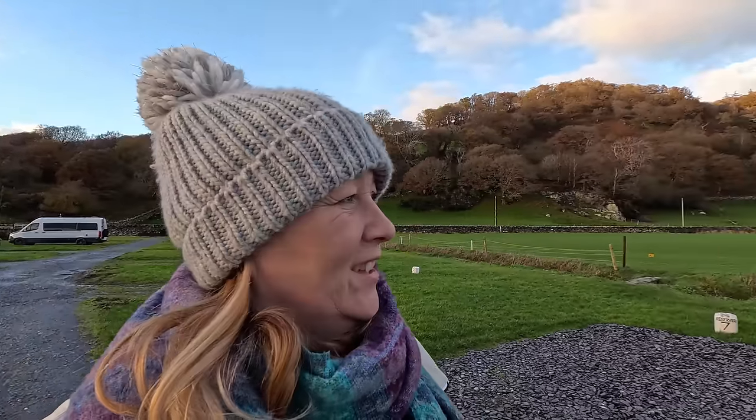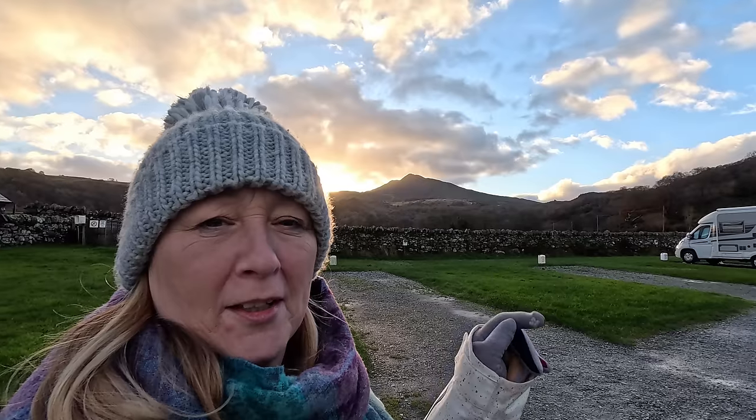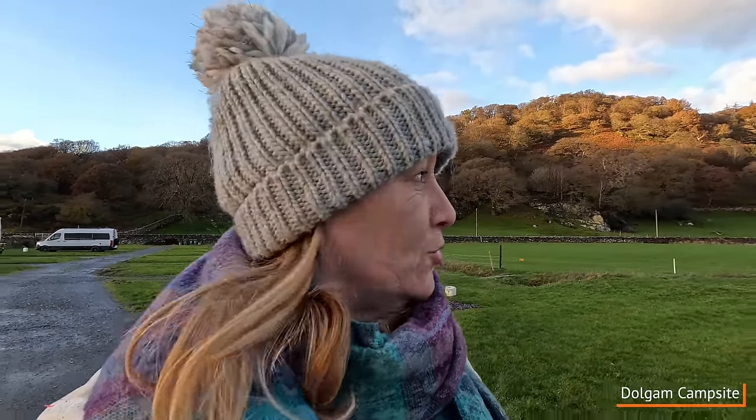At our pitch for tonight. We're on a farm. It's on quite a busy road, in fairness, and we're parked quite close to the road, but it was a last minute thing. But we have driven through some amazing scenery to get here. But then there is this view. How amazing is that? I think it's called Dogram or something like that. I'll put the name on the screen because I always forget what they're called.